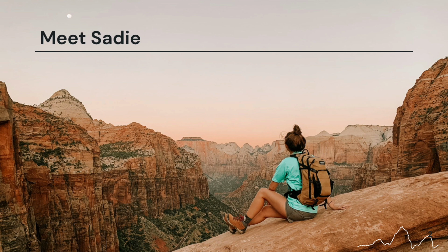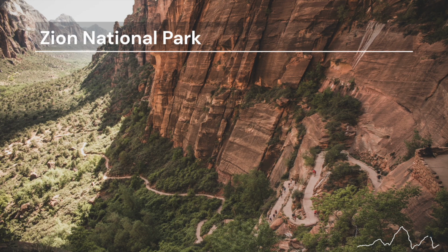and loves to hike. Over spring break, Sadie and a few of her friends from college decided to travel to Utah to visit and hike some of the amazing national parks. On their list is Zion National Park.